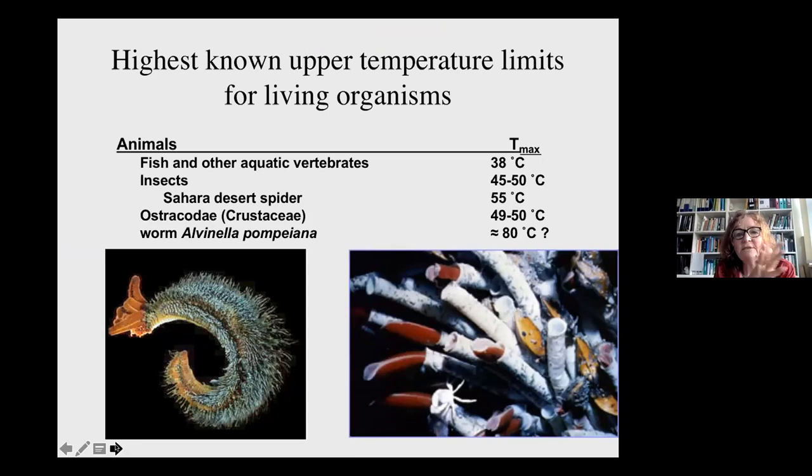Then you have insects, you have the Sahara desert spider, up to 55 degrees Celsius. You have crustaceans that grow up to 50 degrees maybe. And then there's this famous worm, Alvinella pompeiana, which is said to be able to live at 80 degrees Celsius. I'm not exactly sure if this has really been proven, but the name is so beautiful, and here's the worm. It is named after Alvin, the submarine that has been used to sample, and after Pompeiana, because it lives at the foot of these underwater volcanic situations like people in Pompeii lived, in southern Italy.